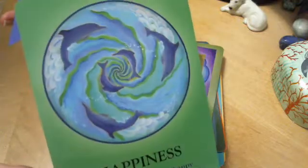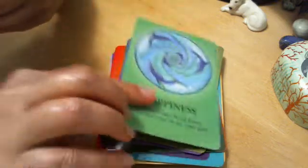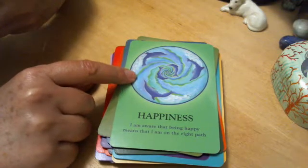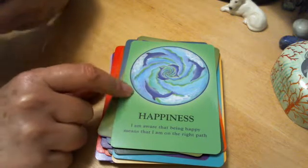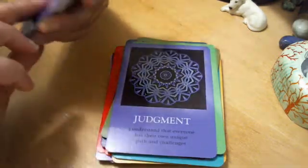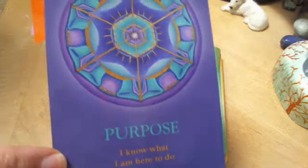Happiness. I am aware that being happy means that I am on the right path. I just did another deck review walkthrough with the Divine Animals Oracle, and dolphins were also assigned to happiness. Judgment. I understand that everyone has their own unique path and challenges. Purpose. I know what I am here to do.